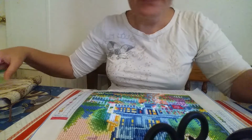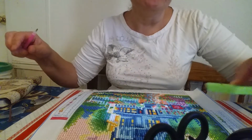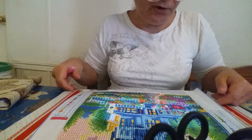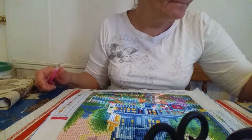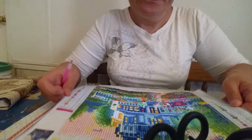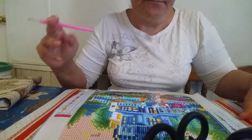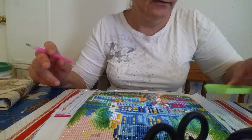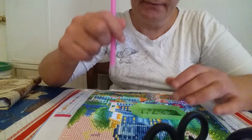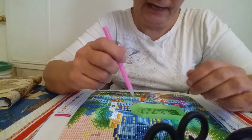Put it right there. I try not to shake anything. We're going to try and do this. We're going to do this, people. Let me put my glasses on. Okay. I'm working on the letter G, and I'm working on my flower villa. I finished the sunflower, by the way. It's really pretty. If you want to see it, I'll show it, but right now.